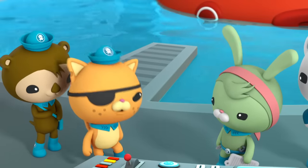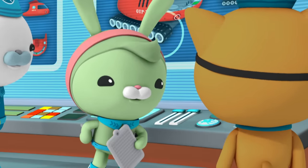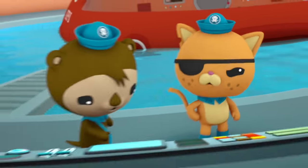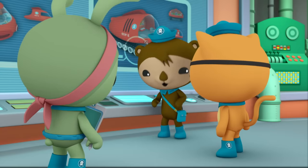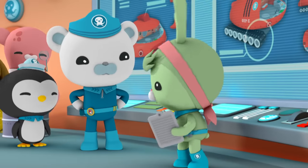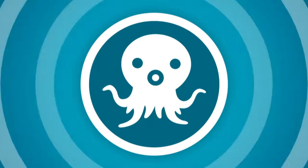That doesn't sound very exciting. It is when you do it in the Midnight Zone, Kwazii. The Midnight Zone? Now you're talking! The Midnight Zone is the deepest part of the ocean and can be very dangerous. If the GUP-X works down there, it'll work anywhere. Exactly. Now, why don't we get the show on the road? Octonauts, let's do this.